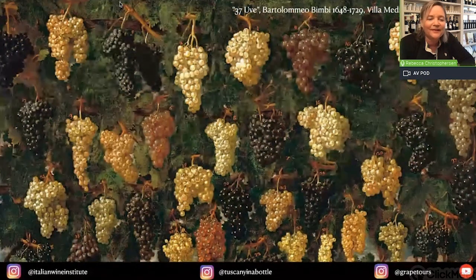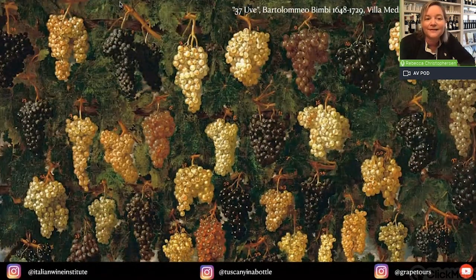So I'm starting with a lovely painting from the late 1600s that I adore, because it's one of the first really realistic depictions of grape varieties. In fact, this painting, which is called 37 Grapes, is hanging in the Villa Medicea, Poggio a Caiano, and was commissioned by Cosimo Medici III, who I'm going to tell you more about on the next slide. And Bartolomeo Bimbi, who was a still life artist, he did a lot of those, wrote down also the names of the varieties, which is really cool.